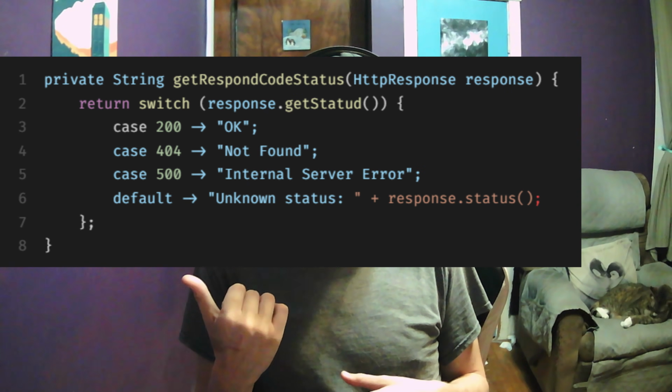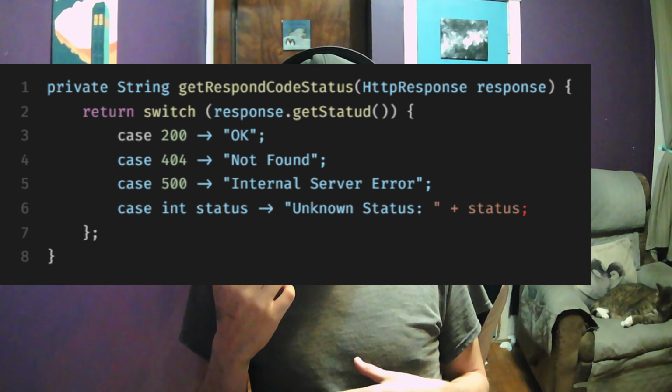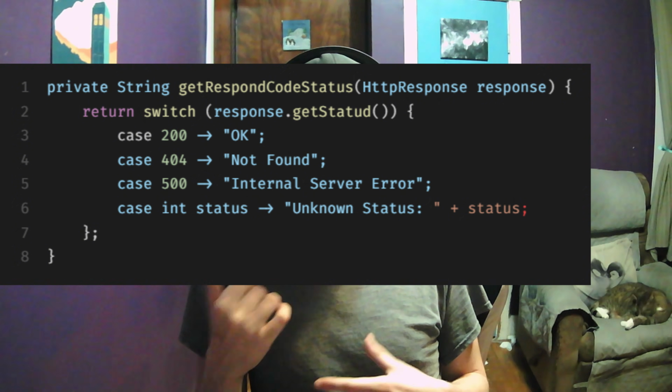Instead of writing giant nested if-else statements for primitives, you can now use pattern matching consecutively across primitive types. So, for example, if you had a string that was supposed to get the response code status, it might look a little bit like this. And then it may look a little bit like this now. See the difference? So, why should you care?